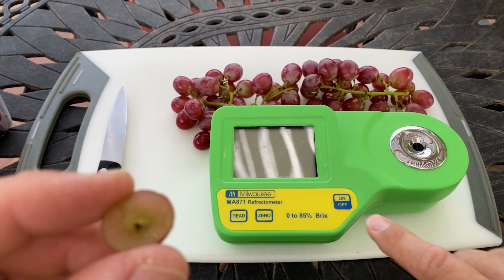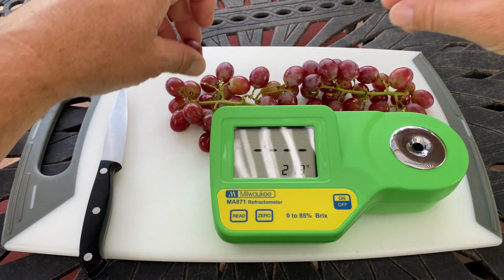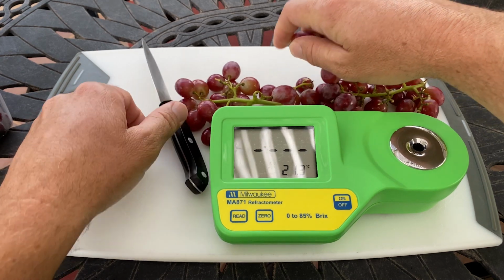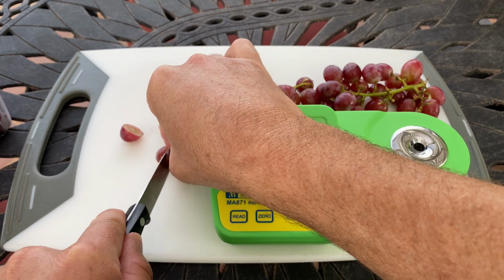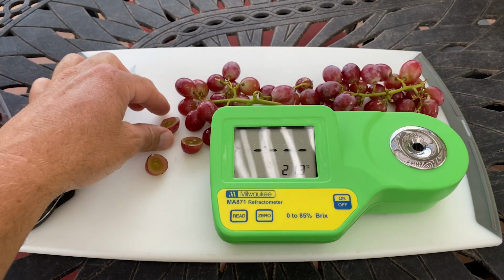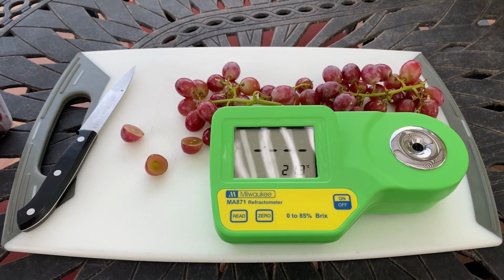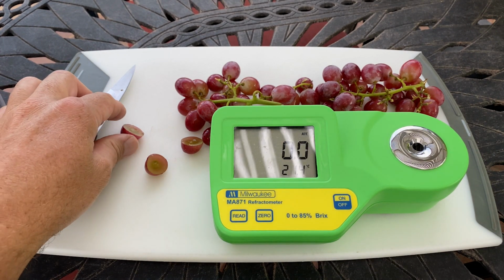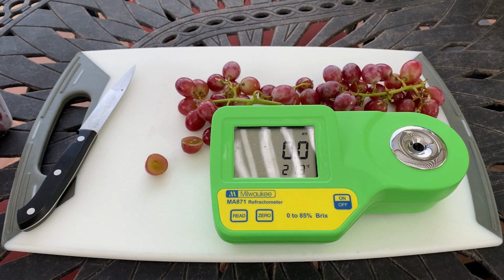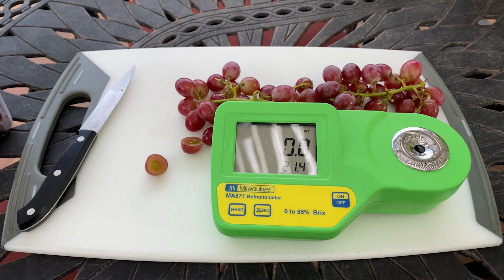Let's give it a BRIX meter score. Let's see how sweet these are. Get a nice big one. Oh, cut a few more just to see. Yeah, there's another one. But no matter, it can't be perfect. Okay, it's at 0. What a delicious grape. I really, really enjoy these.